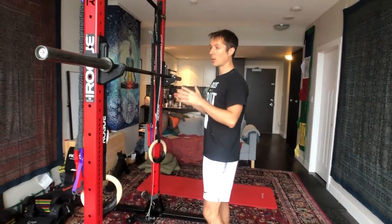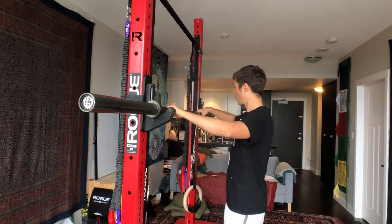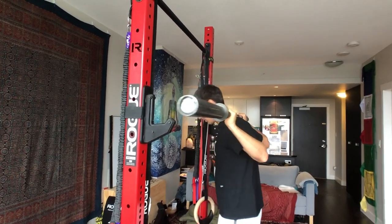Now, the first thing you wanna do when walking up to the bar is make sure that these are at the right height. The way to make sure that they're at the right height is that when you finally come under to take the bar off, you shouldn't be doing like a big rep to get them off. You just pop up and it's off, just like that.